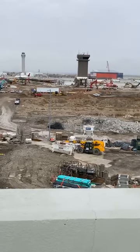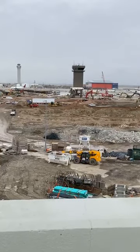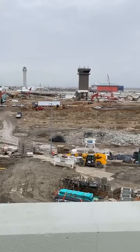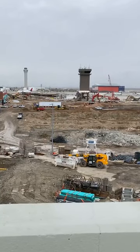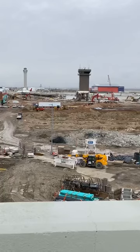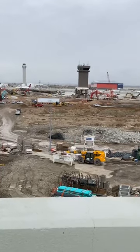So we have pretty much demolished the lion's share of all the buildings, parking garage, and the other facilities that are in the way for that extension. And in the next couple of weeks, we'll actually start foundations for that building. All of the rest of the demolition after the tower comes down today will pretty much be completed by the middle of this year.